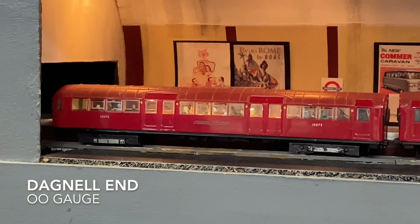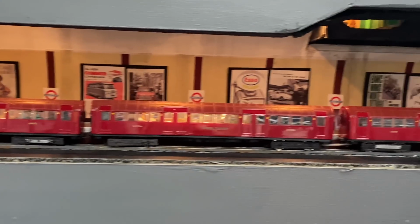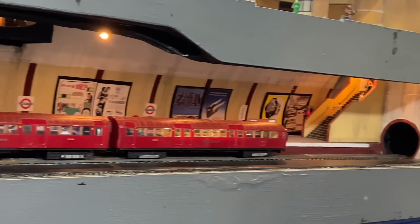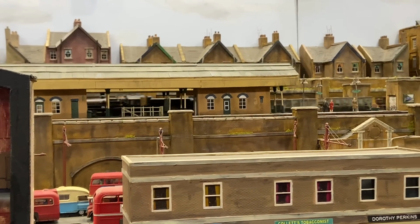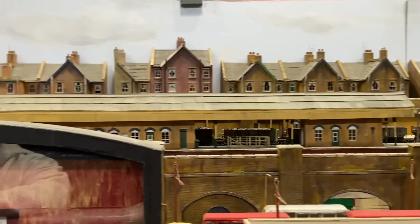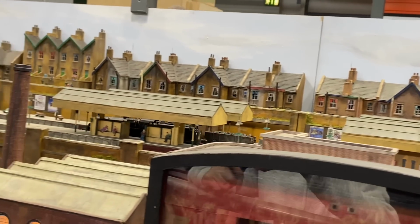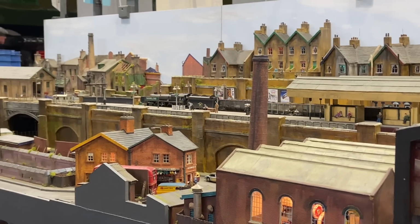But let's face it, we're here for model railways, and this is Darnell End. It's an 00 gauge layout brought by the Redditch Model Railway Club. Darnell End was conceived as a fictional station on the Hounslow Loop in southwest London and models the final years of Southern Region steam and the spread of electric traction on the region. The line is on the former London and South Western Railway line out of their London Waterloo terminus, and the station is located somewhere close to where the real Brentford is.